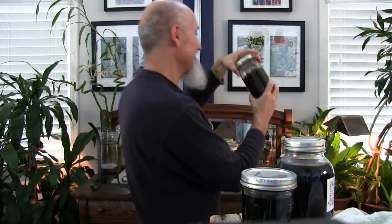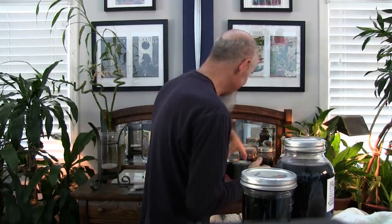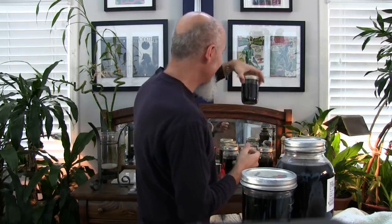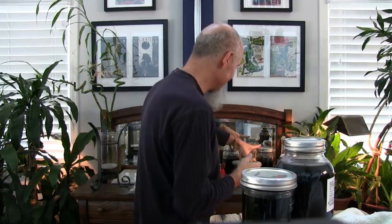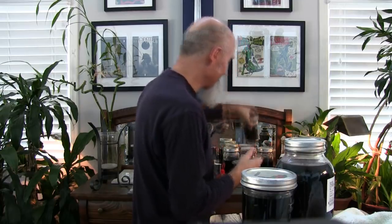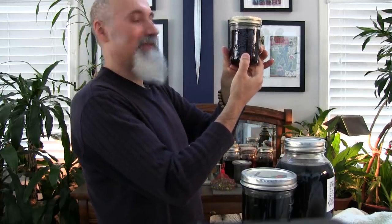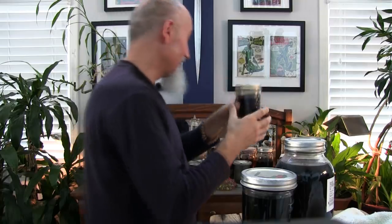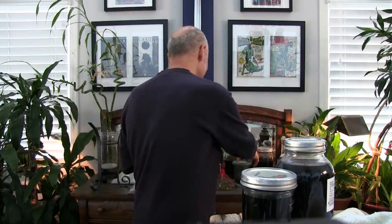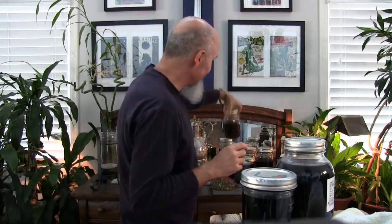Oh yeah, this is the gelatiny stuff that came out. This guy is the same as that guy. Same as that guy. Let me make sure that's the same as that guy. I'm not 100% sure on this one. I'll have to taste it. I should have been labeling these, but I haven't. Right? I might go through and label them this time around.